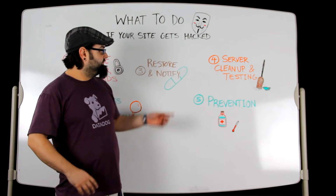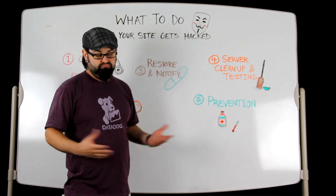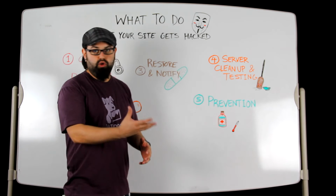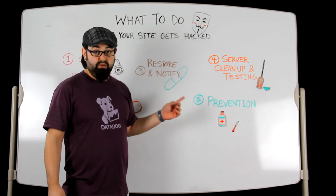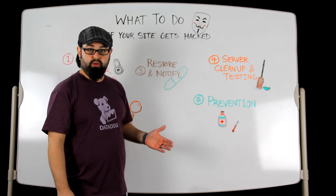Once you have all that done, you want to start your server cleanup. If you blew away the server to begin with, you don't really have much cleanup because everything they had access to is now gone. You have a new site up and running with the new code, and you're fine. If you didn't blow away the whole server and you just pushed new code up there, you're going to need to check on the rest of the server.